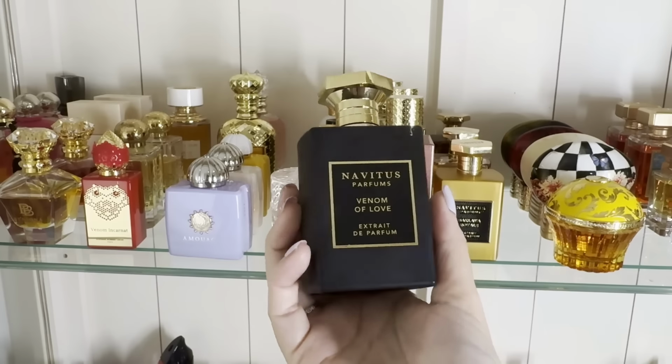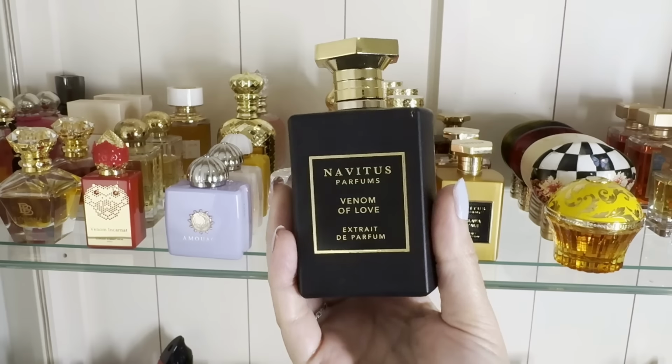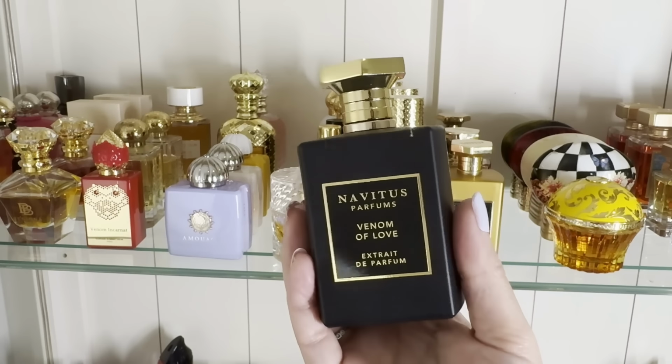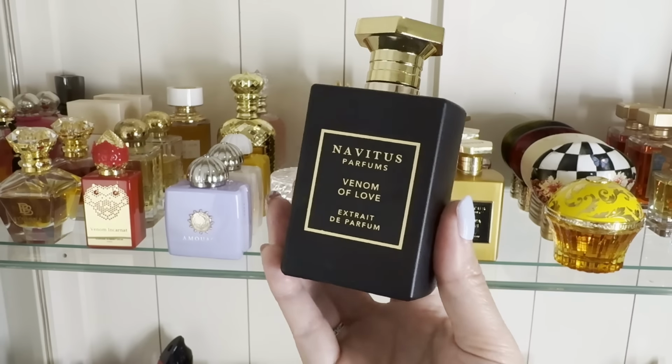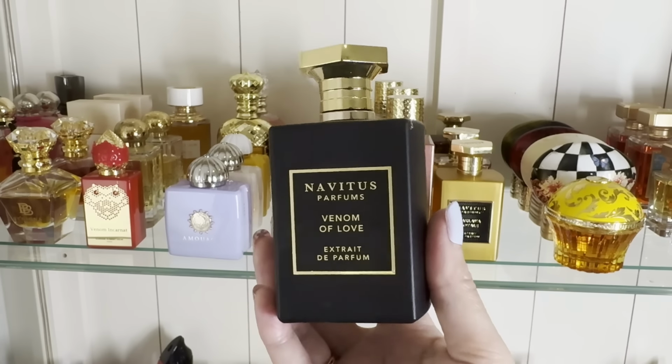All right, we also have by Navitus Venom of Love in collaboration with Paulina Shar. I love this one. This one is very gourmand. I really don't get a semi-gourmand from this. To me, this is just straight up gourmand. This is a cherry cordial, a boozy chocolate covered cherry.